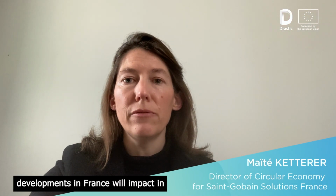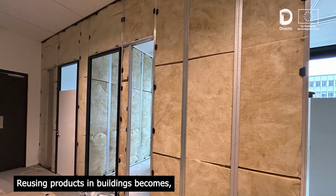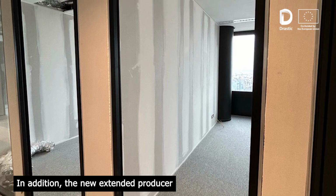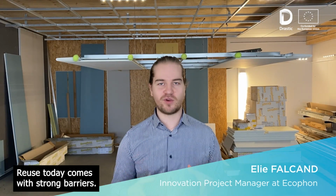Our demonstrator is important as two recent developments in France will impact in the near future the potential of reused materials. First of all, new regulation in France is now forcing new buildings to calculate their carbon footprint per square meter. In this calculation, reused products account for zero. Reusing products in buildings becomes therefore a competitive advantage. In addition, the new extended producer responsibility forces an increasing level of reused products in order to reach 4% in 2027. Reuse today comes with strong barriers.